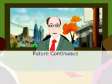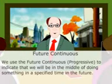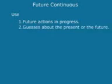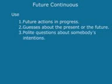We use the future continuous progressive to indicate that we will be in the middle of doing something at a specified time in the future. Use number 1: future actions in progress. Number 2: guesses about the present or the future. Number 3: polite questions about somebody's intentions.